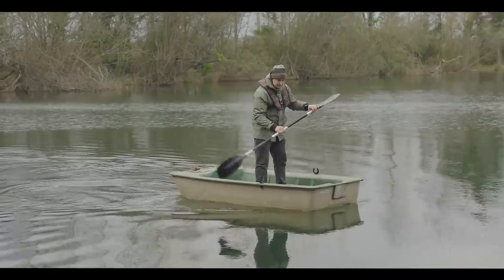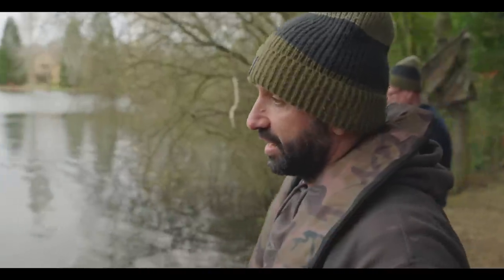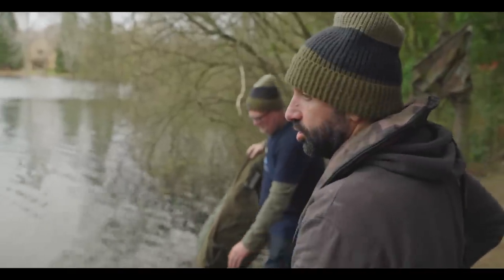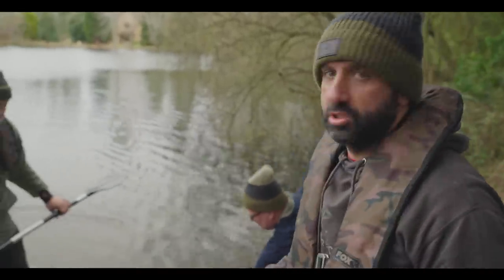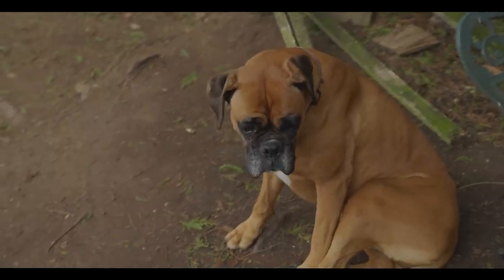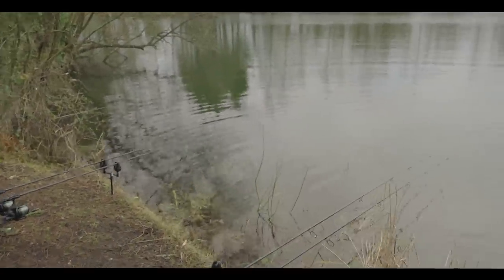If you look at that snag line, it's the whole way down, and really, that fish knew exactly what it was doing. That's why I know it's got to be one of the older stock, one of the real clever ones that knows this lake inside out. Right, so we're going to wind up.